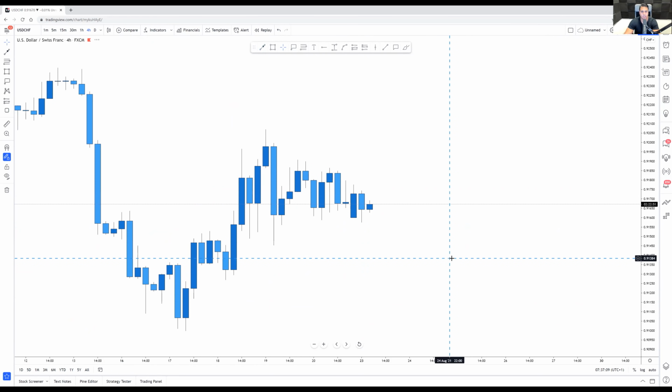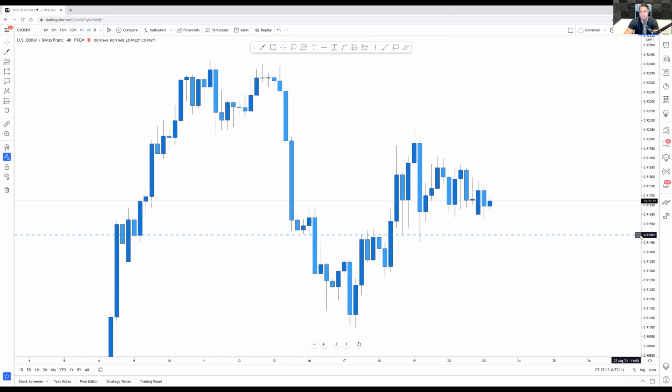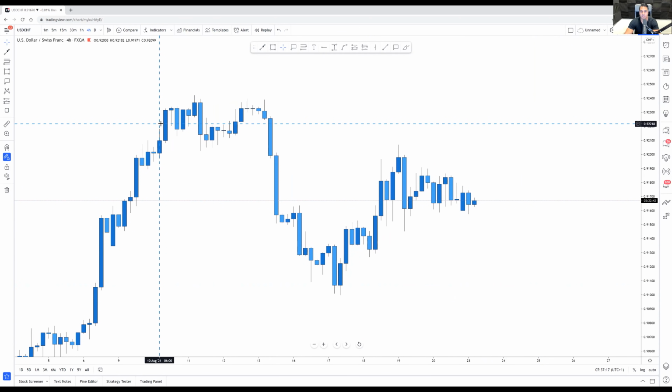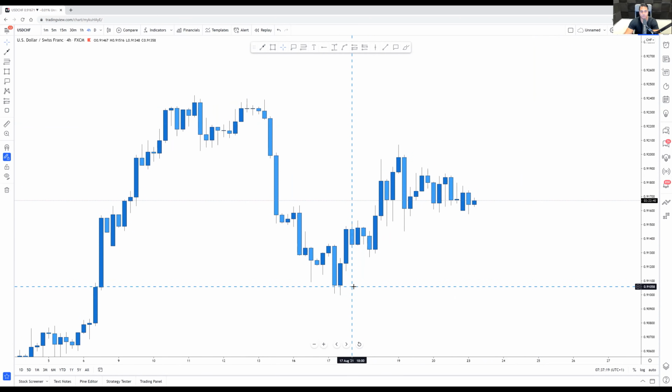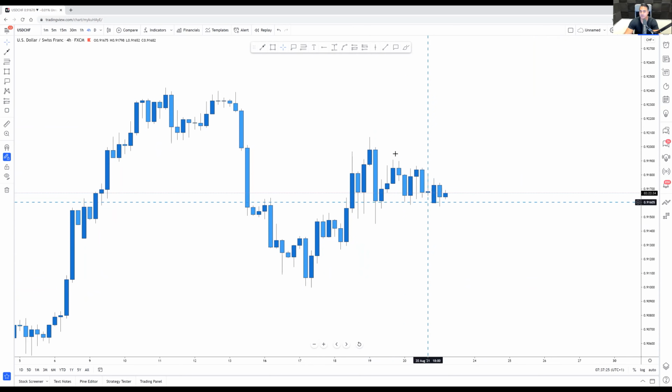Moving forward, taking a look at USD Swiss Franc. I mean, look, this pair has been really, really funny. We've had consolidations that turn into big, strong down movements or downswings in the market. Then you have consolidations that move into upswings. Now we have another consolidation.